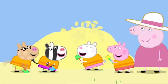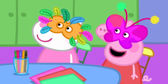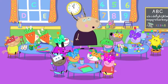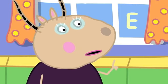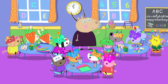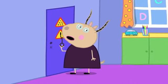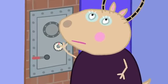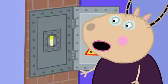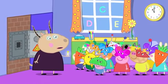Granny and the children are making a big sandcastle. Please, can we have some glitter? Please! Oh, all right. But only if you all promise to be very, very careful with it. We promise. Okay, I will unlock the glitter cabinet. Madam Gazelle keeps the glitter safely locked away. Now, children, you did promise to use this glitter very carefully.